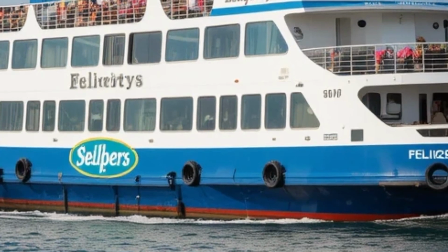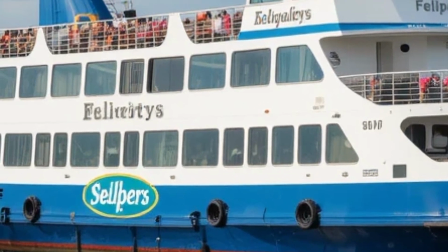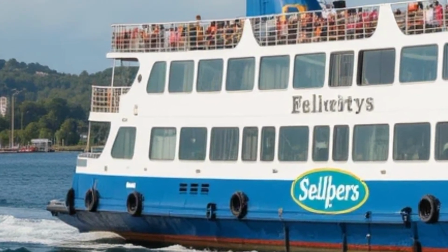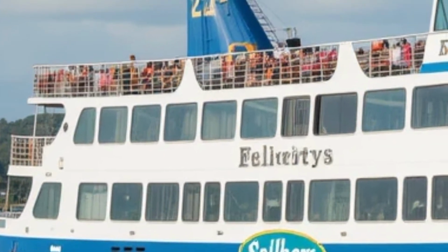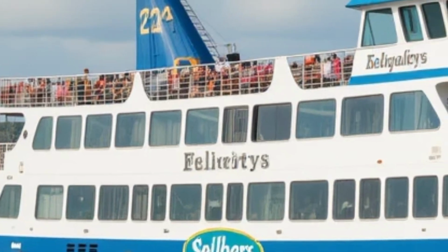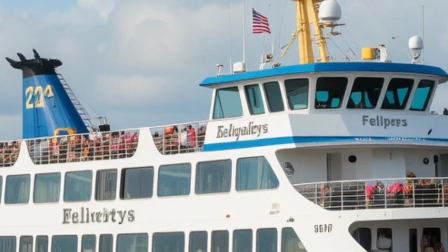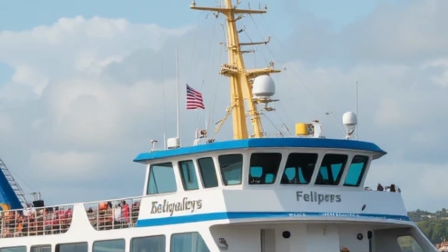In terms of handling, the boat is stable and smooth, even when the Straits of Mackinac get a bit rough. Passengers often comment on how safe they feel, thanks to the experienced crew and the boat's solid build. The Felicity isn't trying to win any speed records. It's not a race boat, but it's fast enough to get you to the island quickly while still letting you enjoy the ride. And with Shepler's rotating their boats to offer departures every 15 to 30 minutes during peak season, you're never waiting long for a ride.